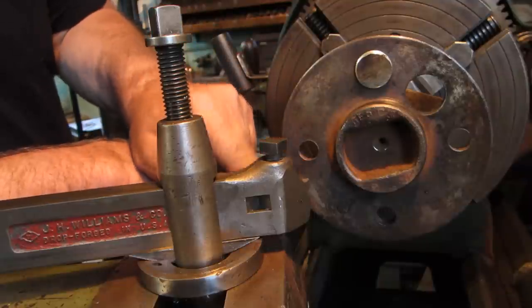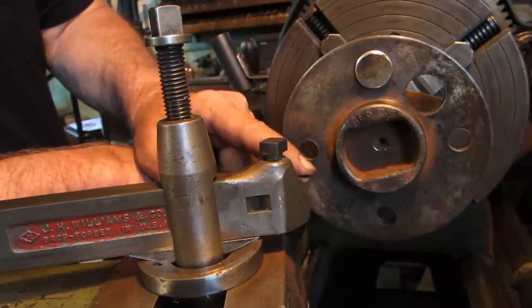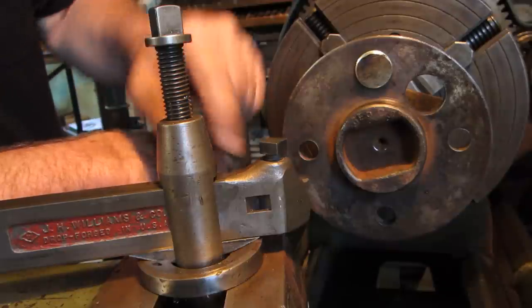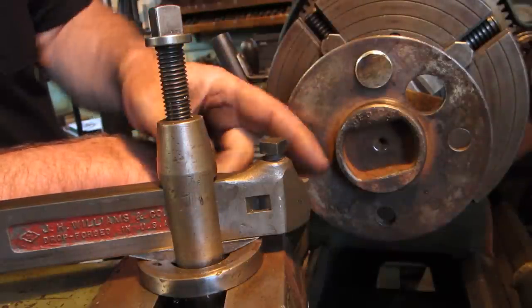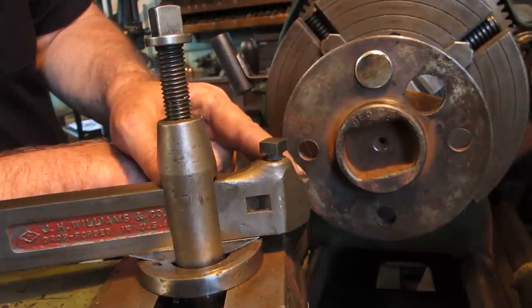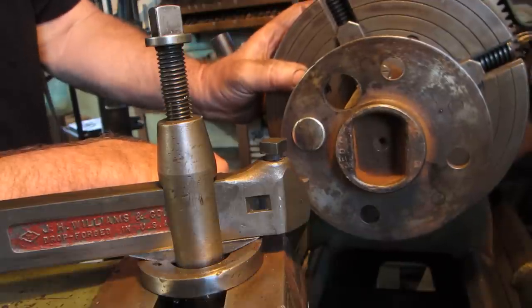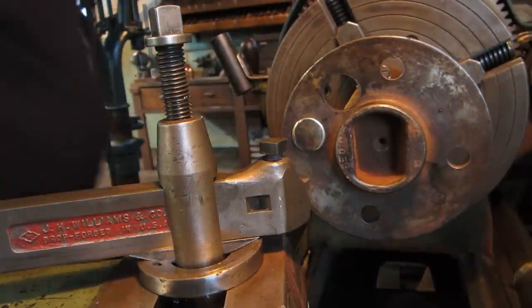I got a carbide tool in here. I'm going to try it. This is not the greatest application for carbide because it's discontinuous in it. Carbide is kind of brittle, but we'll see how it goes. We're going to go slow and see what we can do.